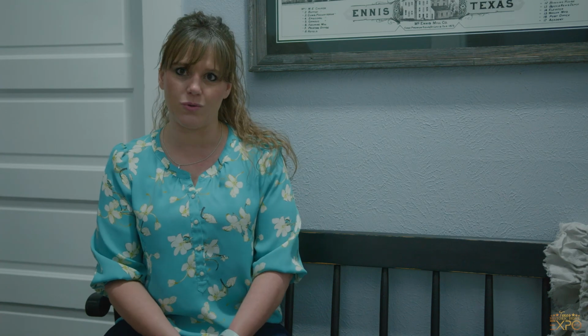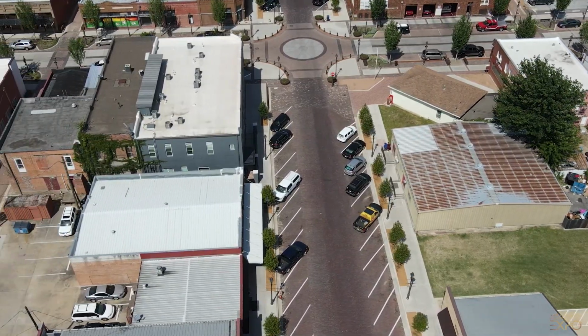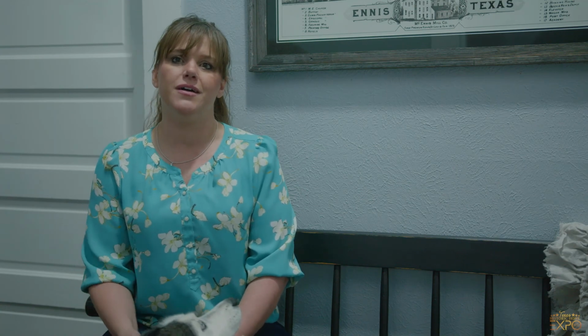Hi, my name is Jessica and I live in Ennis, Texas. My house was built in 1915 and I live in the historic old downtown. I moved here back in March and I've been here for a little over 6 months and I just love it. I chose to live in the old downtown because I like history and age, things that have life, you know, they have meaning to them. I definitely love being able to walk downtown and eat at the restaurants and say hi to the people, get to know your neighbors and everybody's name.